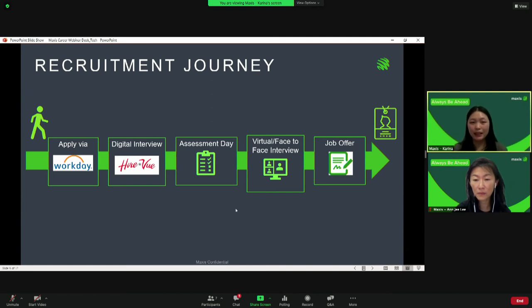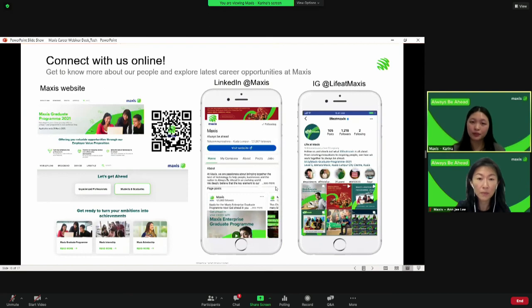That's basically for graduate programs, but for internships, it will be slightly simpler. You won't go through the assessment day. You just go through the application via Workday, the digital interview via HireVue, and then a final interview. So that's for internships, and that's about the recruitment journey.